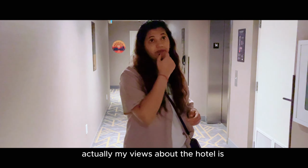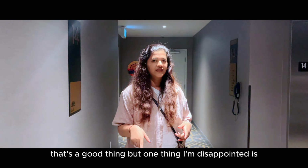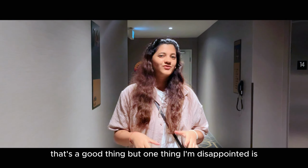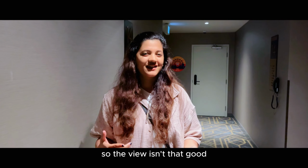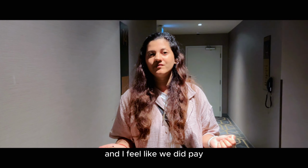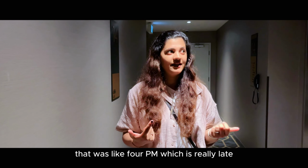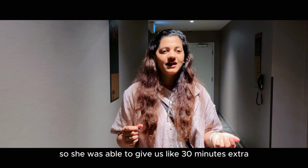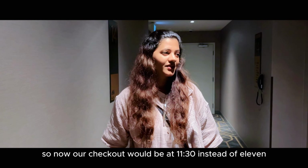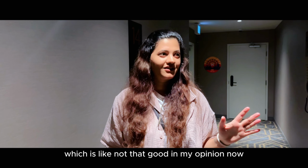So actually, my view about the hotel is, it's really nice, very similar to what the pictures were, so that's a good thing. But one thing where I'm disappointed is our room is on the second floor, which is beneath the reception, so the view isn't that good. And I feel like we did pay a good amount to get a better view. Also another thing I didn't like, the check-in time was 4 p.m., which is really late. We asked them for a late checkout, so she was able to give us 30 minutes extra. So now our checkout would be at 11:30 instead of 11. But yeah, check-in is at 4, but checkout is at 11, which is not that good in my opinion.